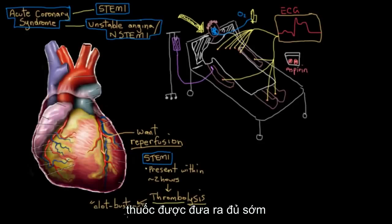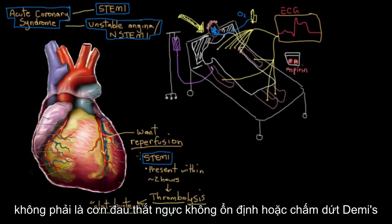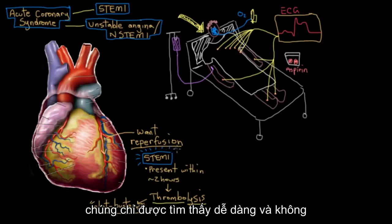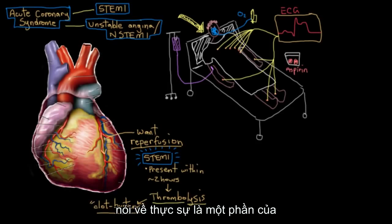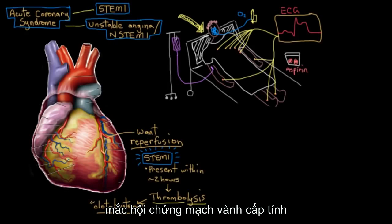So if this medication is given early enough, there's a really high chance of restoring blood flow to the damaged part of the heart, and that really reduces the tissue damage that the heart would experience. Again, just to reiterate, this is only for patients with STEMIs, not unstable angina or NSTEMIs. And that's because the type of clots that are being busted up with clot busters are only found in STEMIs and not in NSTEMIs. So everything that we talked about is really part of the acute management of someone who presents with an acute coronary syndrome. So all this stuff will happen in the hospital right away.